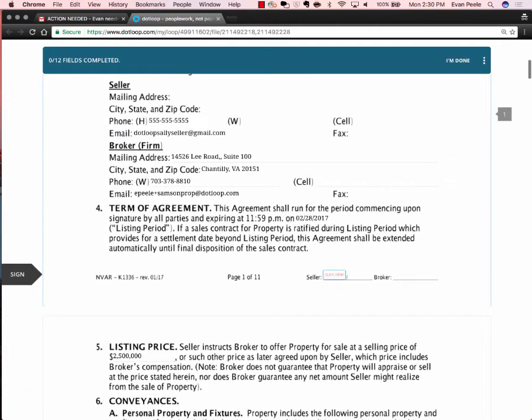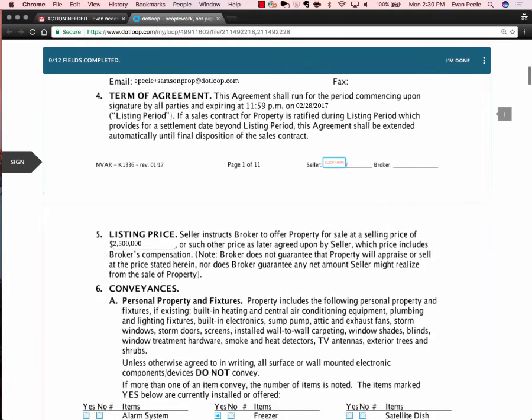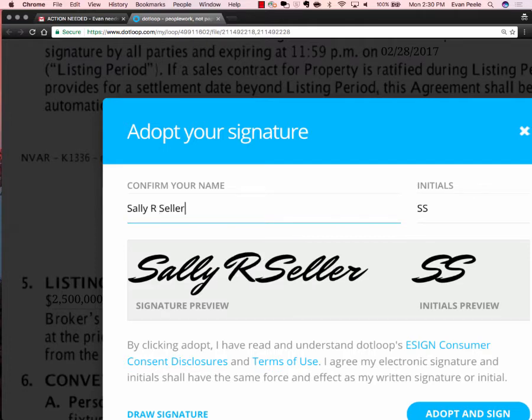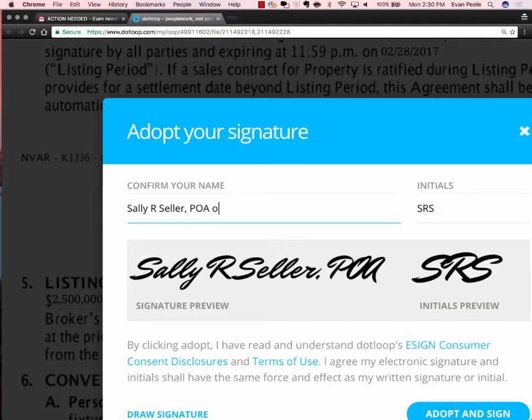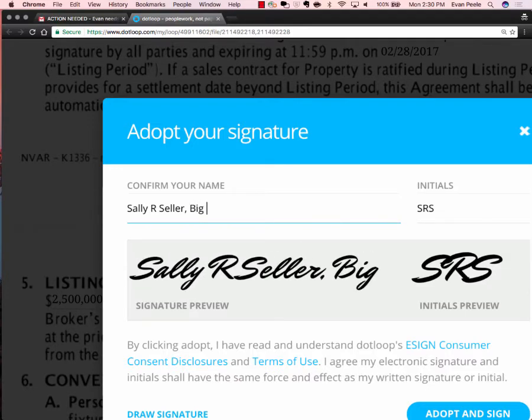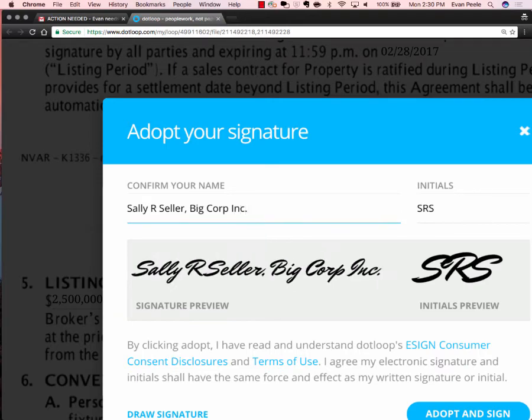So we see that Sally is taken to the very first field that requires her attention. The system's telling her to click. She clicks to sign, and it's going to ask her to adopt her signature. Now at this point, the same way you as the agent can update your signature, Sally has the same option. If she is a power of attorney over some trust, she can include that. If she's signing on behalf of some corporation, she can include that in her signature.